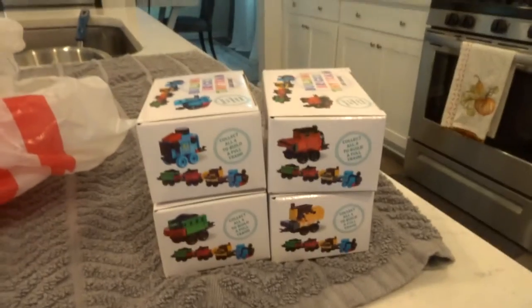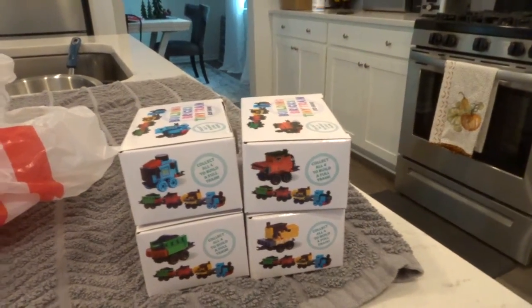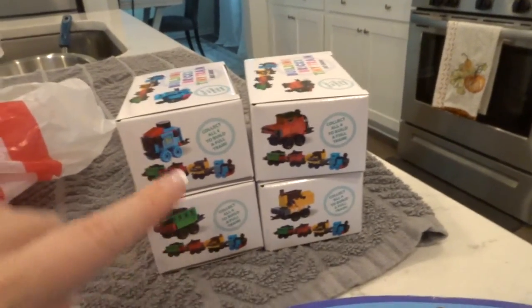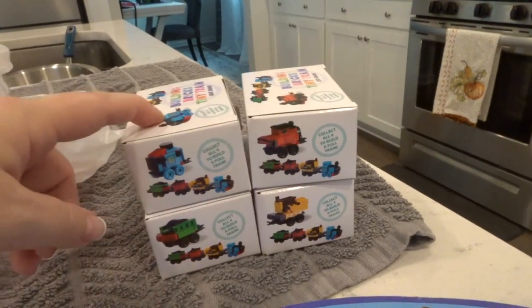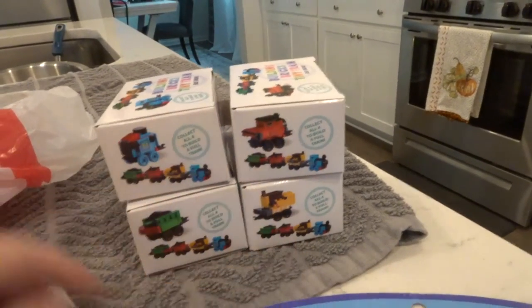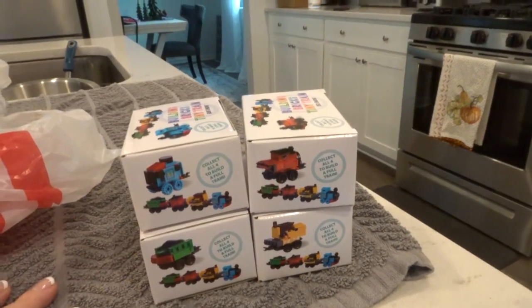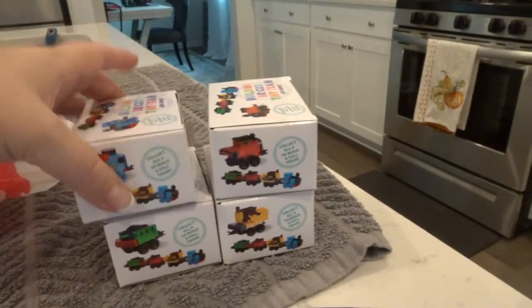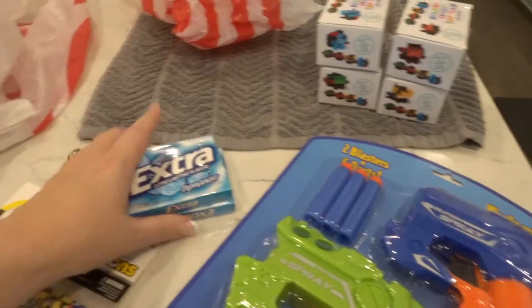I got him these, and I'm not sure if they're too old for him or too young for him, but I might give them to my neighbor's son, who's real small too. Each thing is a little Lego piece, and at the end it makes a cute little train. I just thought it might be something different and fun, but like I said, I might give this to another little kid instead. Each one of these things was $1. These were $7, I want to say. Gum was $1.09, and then this mask was $3. So I think that was it.